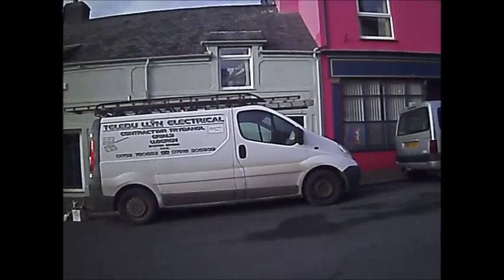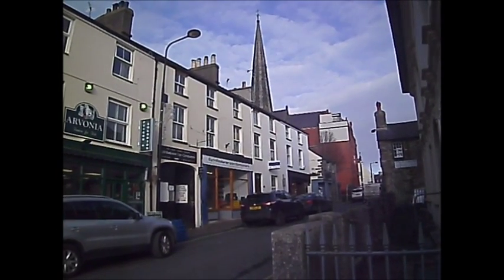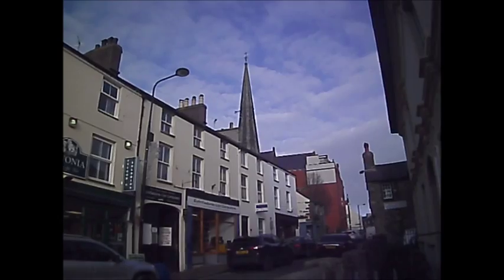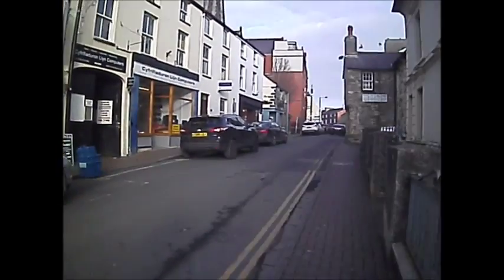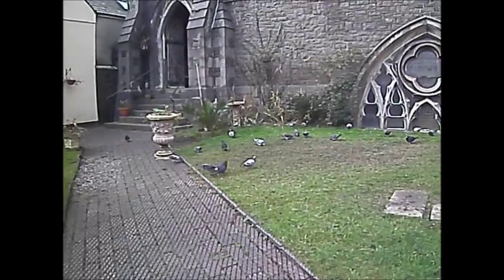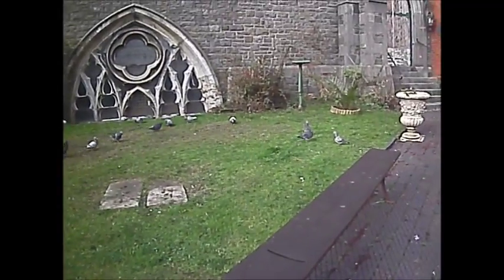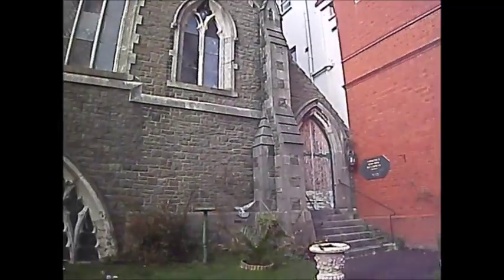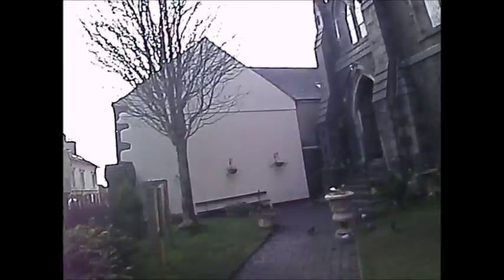One of the side streets. The church steeples. That's a church steeple there. I can see that church steeple from my house. I cut off the camera because of the traffic noise. It's a little quiet sanctuary for these pigeons. And there's the church steeple there. I won't go inside.